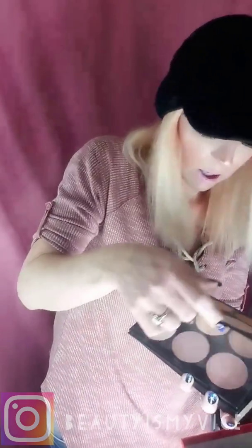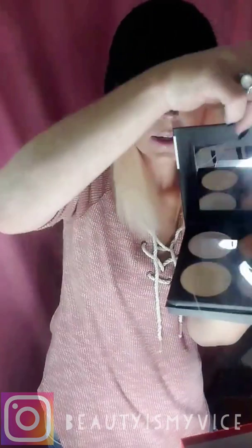Get it open. Oh, look, it's so beautiful. Do you want me to swatch it?